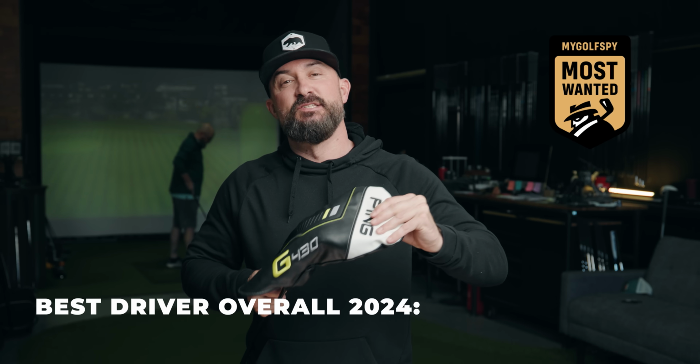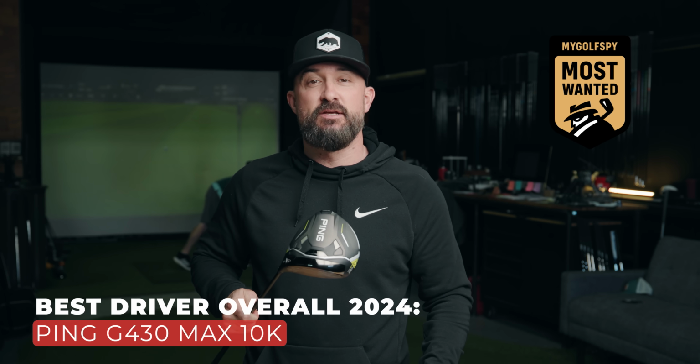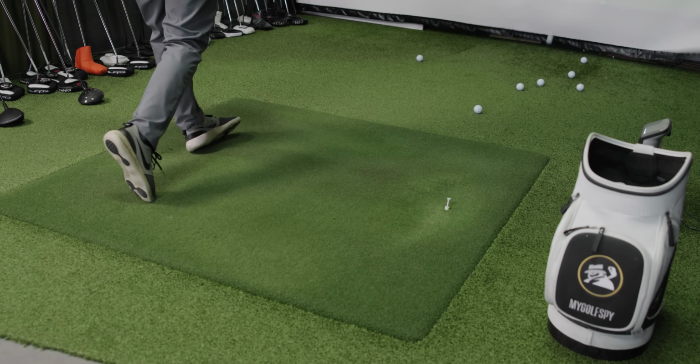Now, before we show you the rankings of 1st through 37th, we want to tell you who actually won the 2024 MyGolfSpy Most Wanted Driver Test. This year, we teased you in the beginning of the video with this head cover. Now we're getting ready to pull it off. It's the Ping G430 Max 10K. It's the driver we call the cheat code. It's the most accurate driver we tested. It's probably the best driver overall for distance, forgiveness, and accuracy that we've ever tested. This is a run, don't walk to go hit this thing, because every single tester here and almost every employee was blown away by the performance this year of this Ping driver. Give it a try. You let us know what you think. You will not be disappointed.